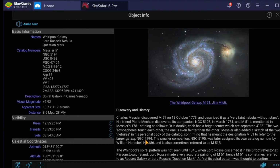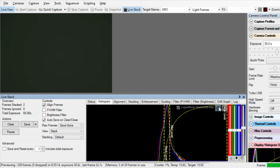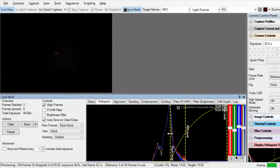The larger galaxy is NGC 5194. The smaller is NGC 5195. And Messier finally sketched this and said, well, I meant M51 to apply toward the larger galaxy. Keep in mind, he was looking through the craziest telescopes of his time. I'm told that they were so crazy, it's a wonder that he ever saw anything, to be honest. They were basically metal mirrors, and it would be equivalent to looking through, I don't know, a 3-inch telescope of today, perhaps. Maybe not even that good.